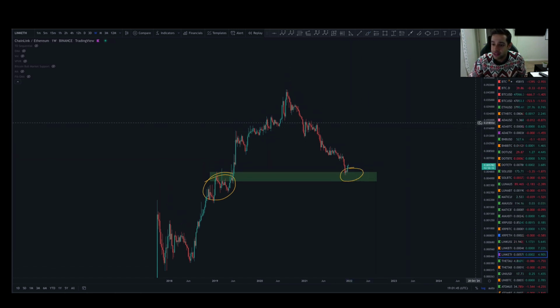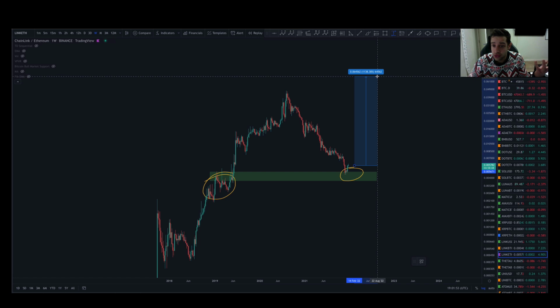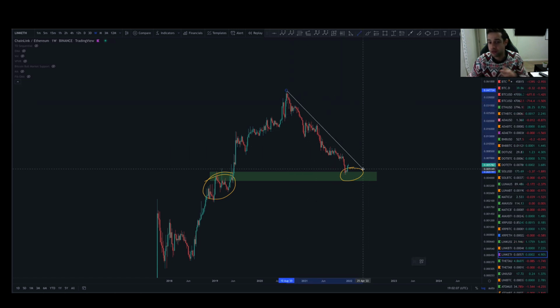And Link doesn't necessarily need to be a coin that goes all the way back up against Ethereum and goes to all new time highs, although that's something that could happen. But what we do want to see is Link essentially oscillating, going up and down versus Ethereum. That gives us an indication it's a coin that we want to hold, because like we said, it's been very underwhelming in the past year and a half and lost 90% of its value versus Ethereum.